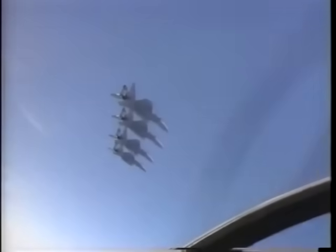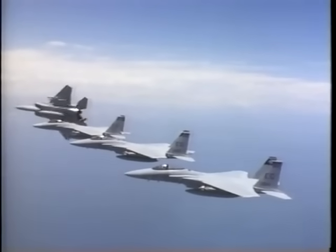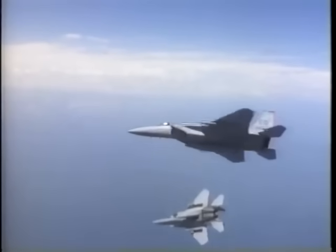F-15Cs from 4 different Air Force units accounted for all but 2 of the 35 Iraqi fighters shot down in air combat. Iraqis scored 0 against Allied forces.